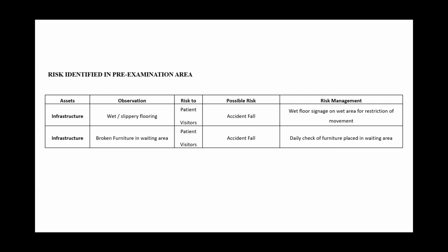Or some leg of the chair is broken. Somebody may fall. You are saying we will replace that. It's also okay. Important thing is you should be able to identify the risk. You have to see your activities very carefully so that you are identifying the risk.